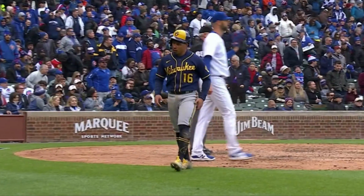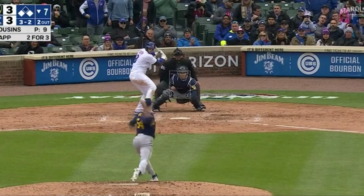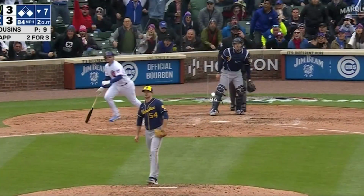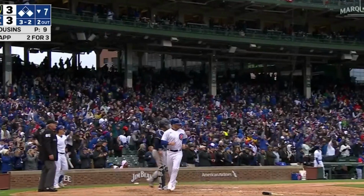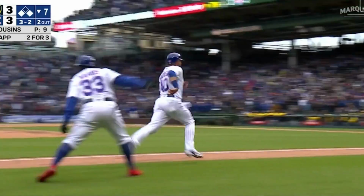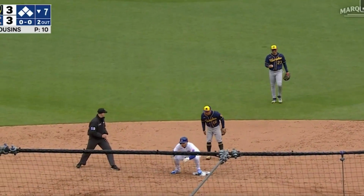Then we'll skip here to the bottom half of the inning, where Ian Happ, hitting left-handed, hits a bomb into right center. Probably gets out on a hot June day, but here in April, not quite. Off the wall, Clint Frazier scores, Wilson Contreras scores, Cubs lead 5-3.